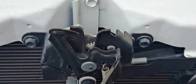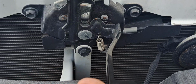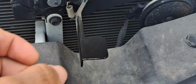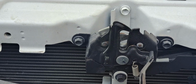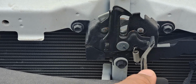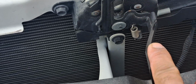This is supposed to move this way, but see, anyone who has bought this car new won't be able to know that. You'll try to do this. From that small gap, this movement is just not possible. Nobody knows how to do this. Nobody has ever anticipated that's how you're supposed to do it. In that case, what happens? They end up bending this thing.